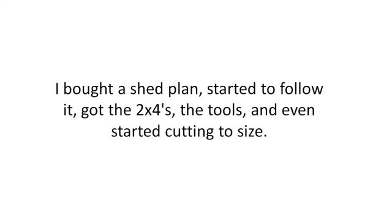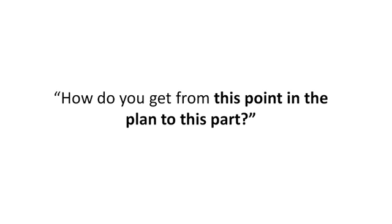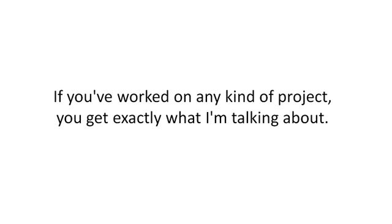You see, I've been exactly where you are. I bought a shed plan, started to follow it, got the 2x4s, the tools, and even started cutting the size. And then, there I was stuck. How do you get from this point in the plan to this part? If you've worked on any kind of project, you get exactly what I'm talking about.